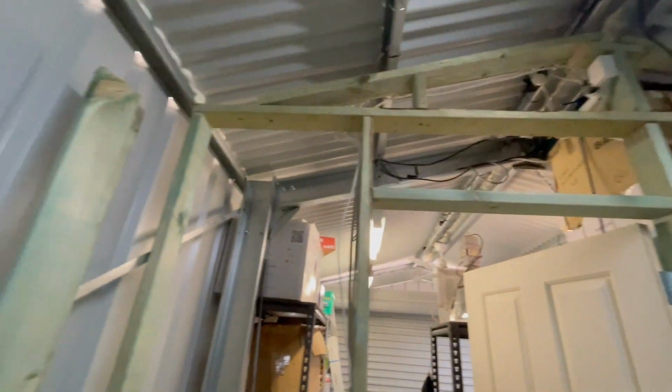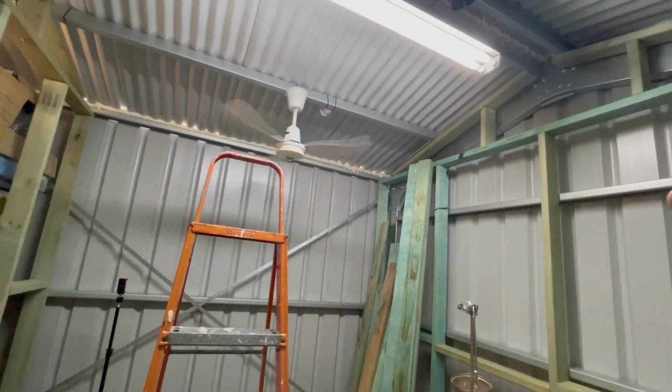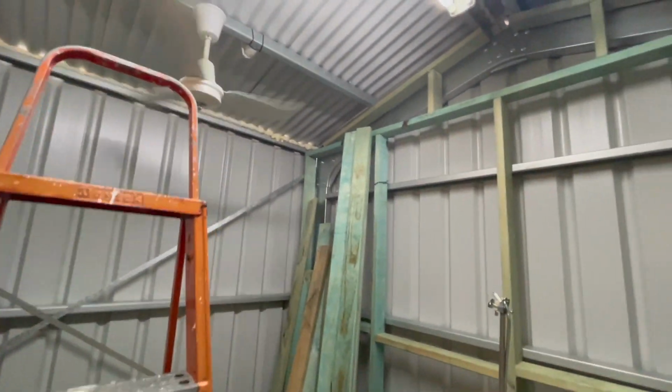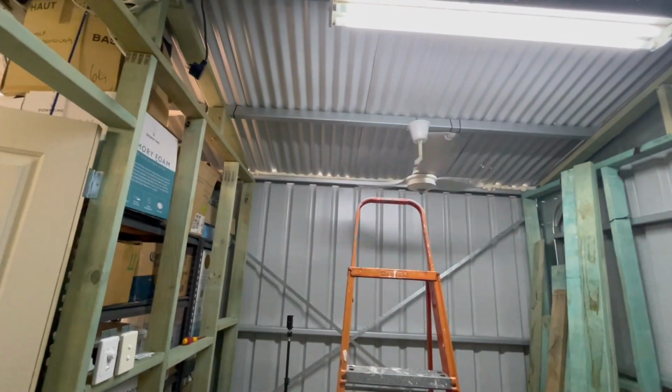So I'm going to get those in, and then these walls will be tied into each other, so there's zero chance of them falling over. And then when I get enough pieces of wood to do the upright bits, then I can. So that's what I'm going to do first, and then I can start hanging stuff on the wall in here, which will be nice. So maybe a cleanup is in order. Maybe I'll do that too.